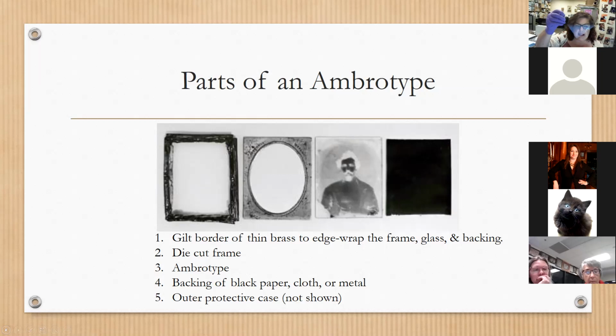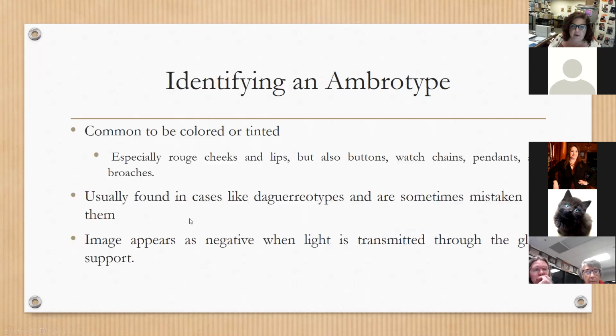And then usually a piece of glass. And then the outer protective case, which in this case is also broken. And they all together form the ambrotype. It's often common for ambrotypes to be colored. I don't know if you can see, but this lady, her little buttons on her dress are gilded, which just means they put little pieces of gold on the buttons of her dress.